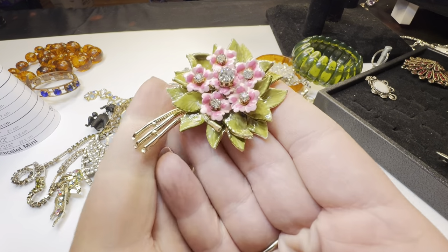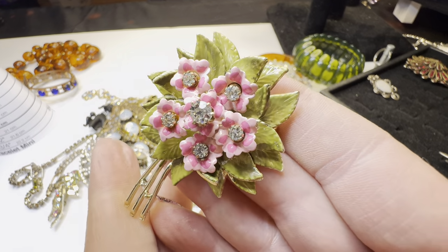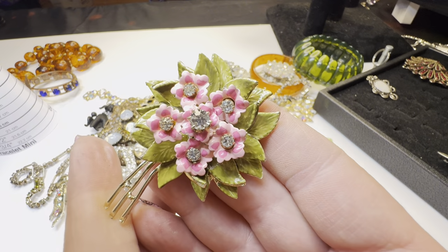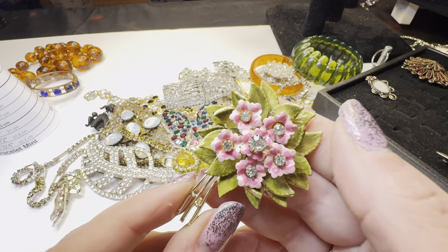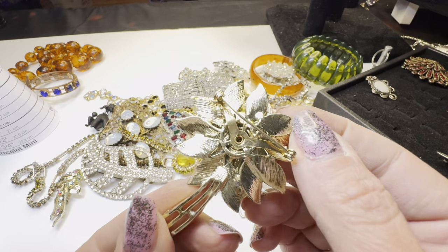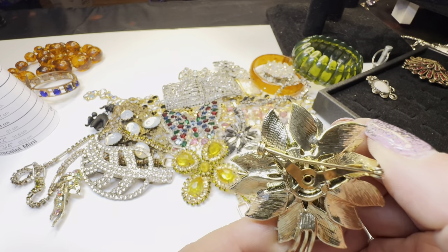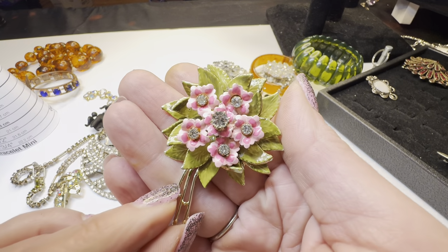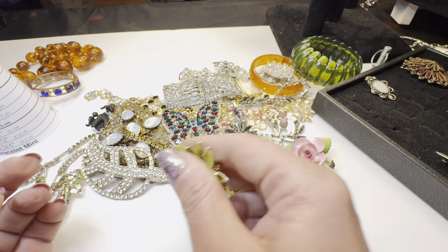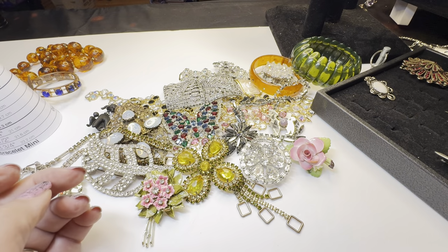This one is gorgeous. This is Coro. Beautiful enamel flower with the rhinestone centers of the flowers. This enamel is in perfect condition, like perfect. And it is absolutely gorgeous. And it says Coro right there. I don't think anybody ever used this. It's just so incredibly stunning.